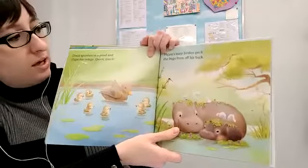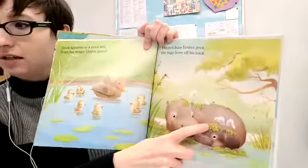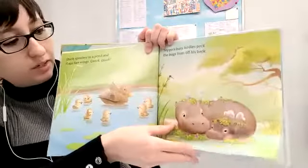Here's Hippo. Hippo's busy birdies peck the bugs off of his back. Wow, the bugs are helping Hippo take a bath.